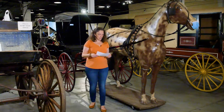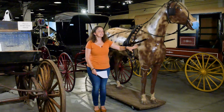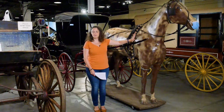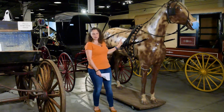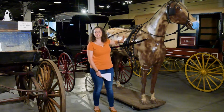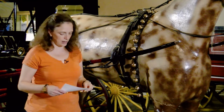So let's change that. Today I am standing here next to one of our antique horse mannequins. So yes, this is a mannequin. It's a display advertising piece. People that were selling things like tack or blinders, accoutrements for the horses, could have had something like this as part of a showroom or a store and have these items displayed on it, just like the people mannequins you'd see in a department store today modeling the clothes. It's the same idea here.